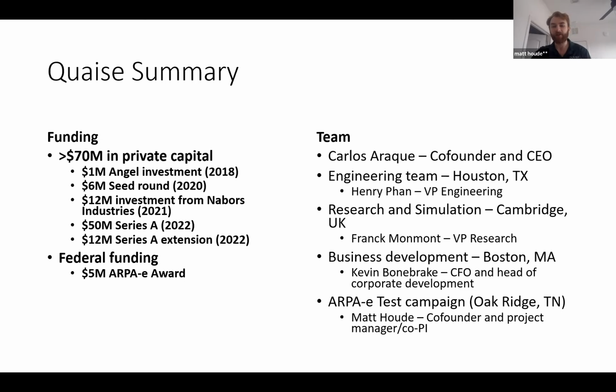In terms of our team, myself and Carlos Araque are the co-founders, and Carlos is our CEO. We have an engineering team based in Houston, led by Henry Fountain, a research team based in Cambridge, UK, led by Frank Monmouth, and a business development team in Boston, led by Kevin Bonebrake. So we have an engineering, research, and business team all moving towards the same objective.